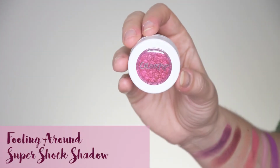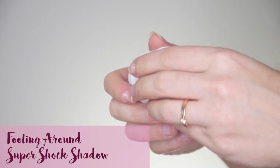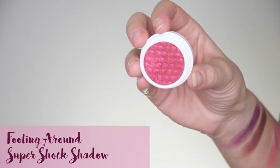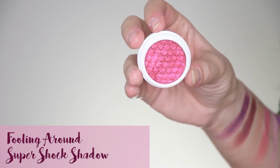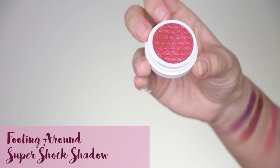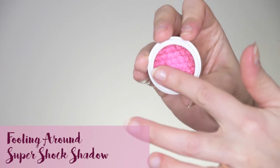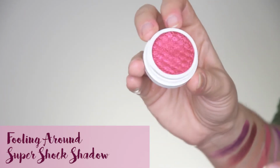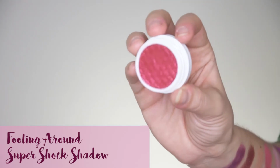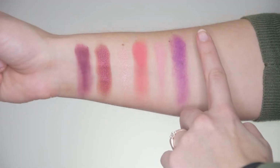Now for the Super Shock shadow, this is Fooling Around. It is a pressed pigment, and the difference between the pigments and the eyeshadows is the fact that they are not officially safe for the eye because of the red pigment used in it. Also, the difference is that these stain the lid or the skin in general. This is a beautiful, beautiful red with a pinky sheen to it. It's very pigmented.